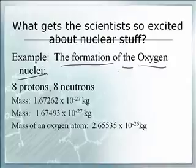Okay. Now, why do scientists get so excited about all this nuclear stuff? Because it's neat. No, it's because it's lots of energy. Oh, okay. Because if you think about it for a moment, this is actually the interesting thing about nuclear.